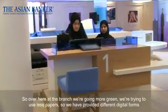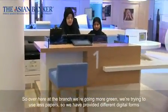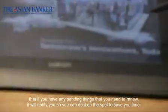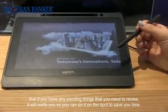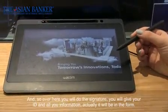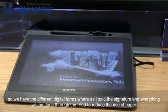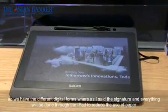So over here at the branch, we're going more green. We're trying to use less paper. So we have provided different digital forms where you can actually update your information and do different things, and it will notify you if you have any pending things that you need to renew, so you could do it on the spot to save you time. So over here you will do the signature, you will give your ID, and all your information actually will be in the form. So we have the different digital forms where, as I said, the signature and everything will be done through the iPad to reduce the use of paper.